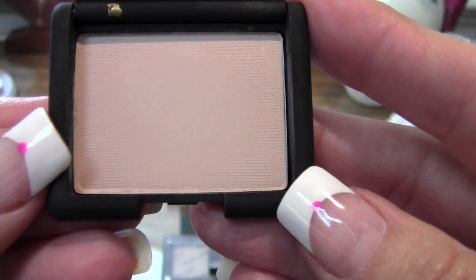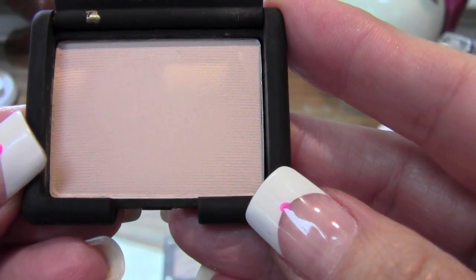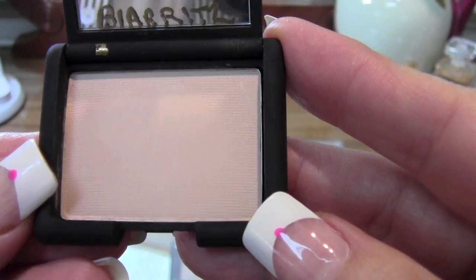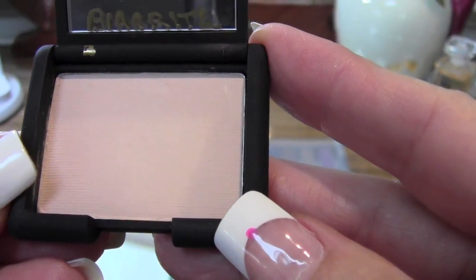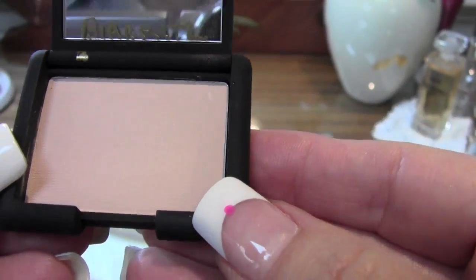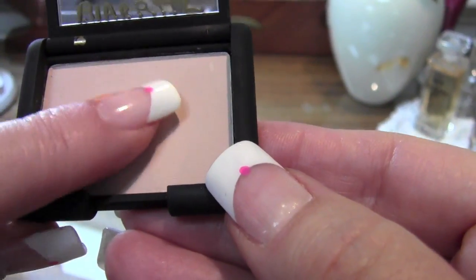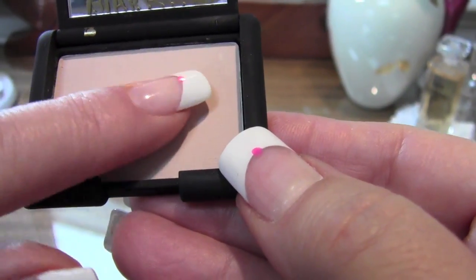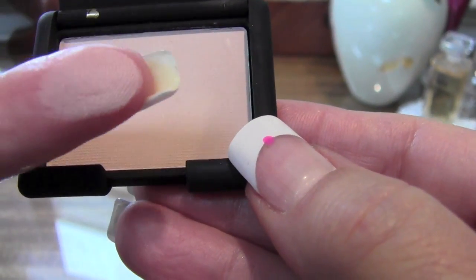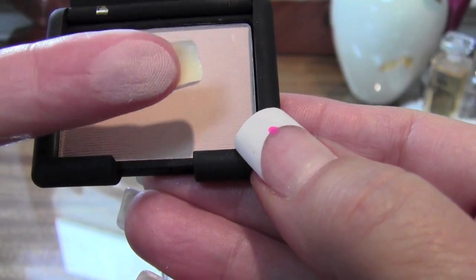Now, I'm not sure that it's giving you the correct read. I find that on the camera it looks like it has more brown or taupe undertones, when in actuality I think it has more of a yellow beige undertone to it, and it's just a beautiful blending color. It's a beautiful color for wearing under your brow. It's a beautiful color for blending out shadows. It's just an absolutely stunning color, and the shadow is just magnificent to use.